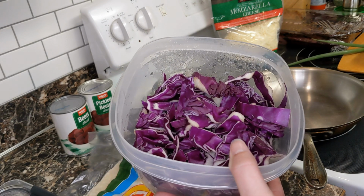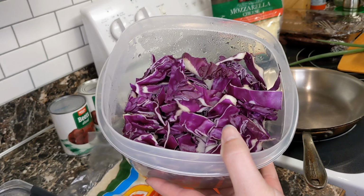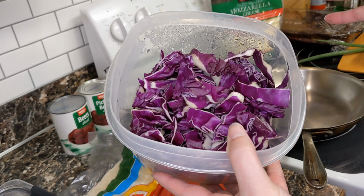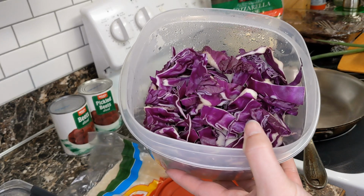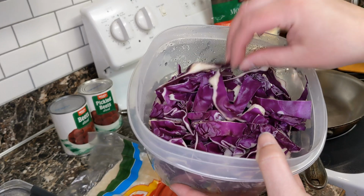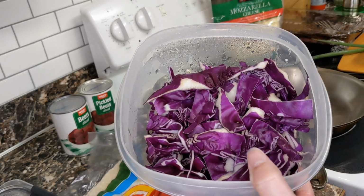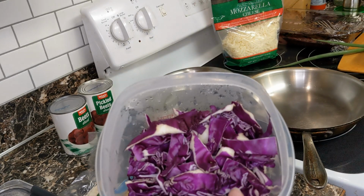And I literally yesterday at Winco bought 2 green cabbages and a gigantic, like the thing is huge, red cabbage. So I'm gonna try and eat this one up this week. Cabbage is long-term storage. This one I bought probably a month ago and it's still really good in the fridge. But I do need to eat it, so I'm trying to eat a little bit every day. So today I'm making it with my tacos.